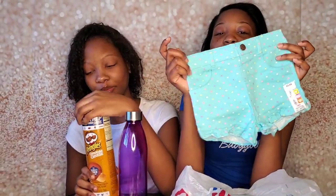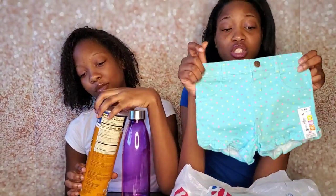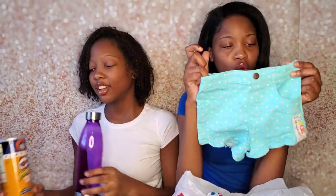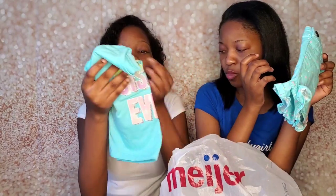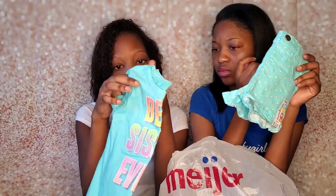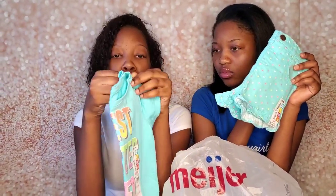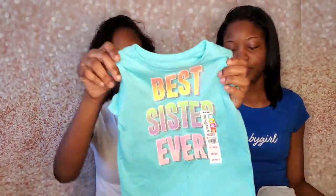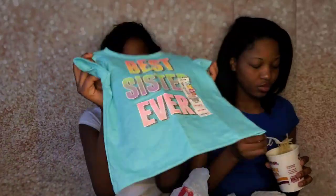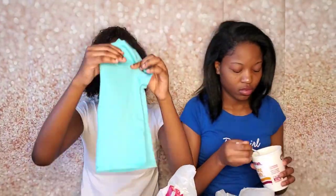But anyways, let's go back to this outfit. These shorts is really cute. This is also $3.88. They blue with hearts, little small hearts that look like polka dots. That's what I'm saying. Dan Jazz also got this shirt to go with it that was $3.88. Here's some more. This says best sister ever. And this is a shirt for Jasmine. It's blue and it's cute too.